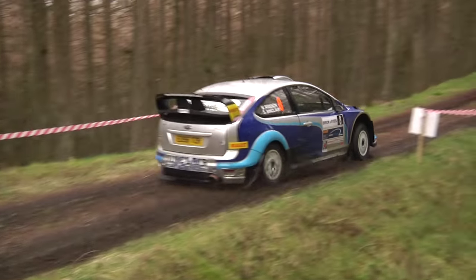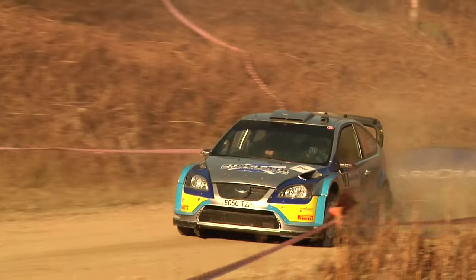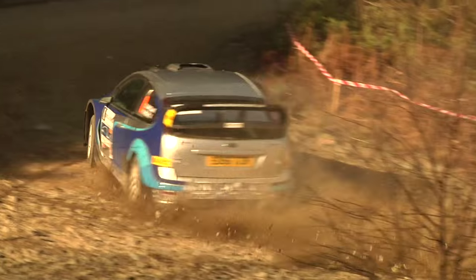The swap worked. On the pace from the word go, Sean, with Kirsty Riddick alongside, set three top four times to sit in second place by service.